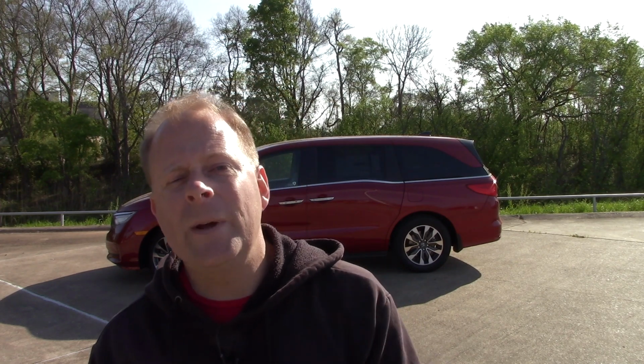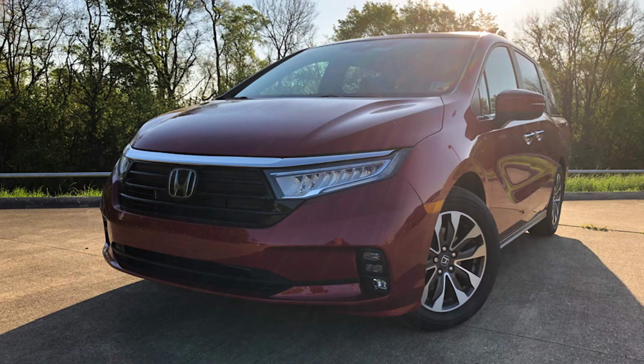Now, let's talk a little bit about the Honda Odyssey. Just a couple of interesting little bits of information. Did you know that there are 15 cup holders in the interior of the Odyssey? And depending on the trim level that you get, there are either 5 or 6 different ways to open and/or close that rear lift gate.